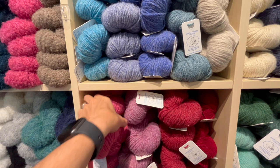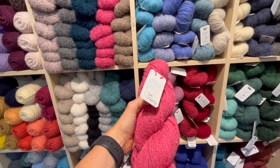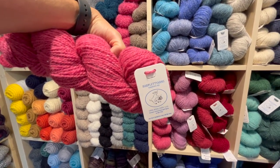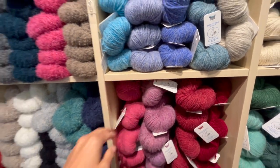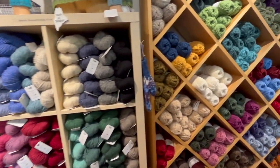I spoke with the lovely ladies that worked there and they were so kind with their time and sharing answers to all of my questions. They carry obviously a variety of beautiful yarns from near and far. They had beautiful shop samples as well.